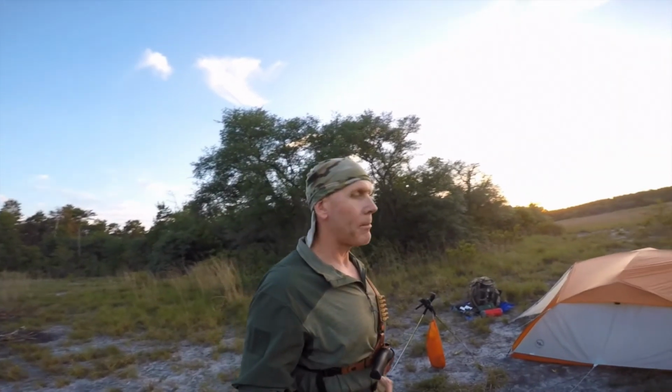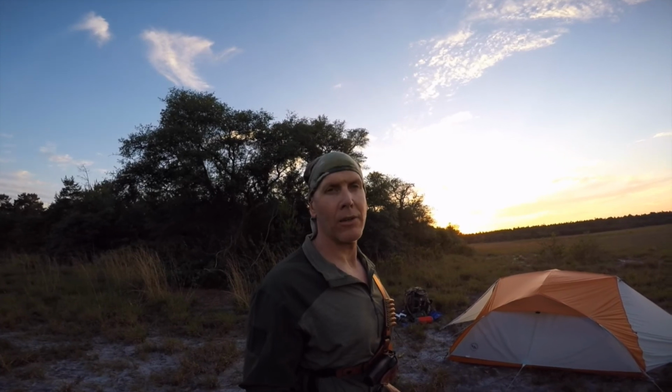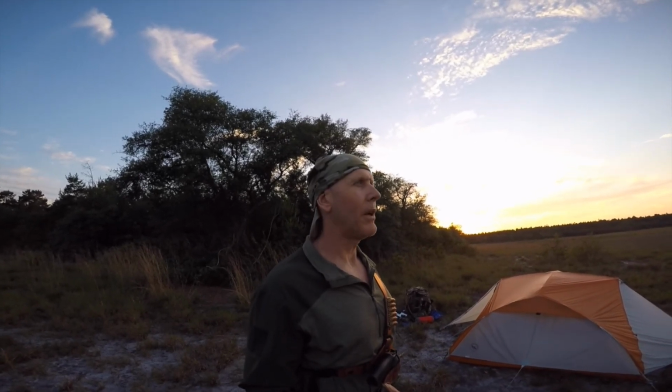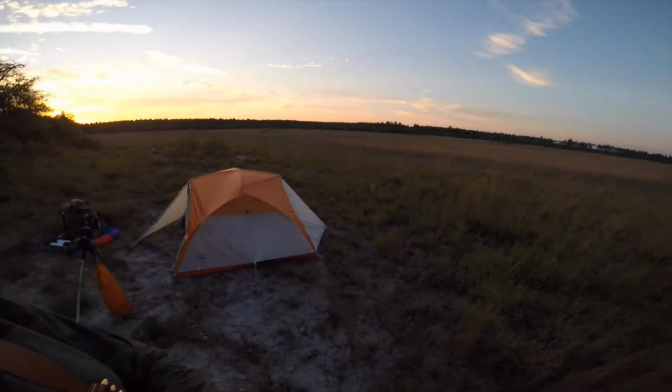I went ahead and set up my base camp for tonight. I went a little over 4 miles, 4.5 miles today on the Florida Trail. And I went ahead and pitched my camp over here in this open prairie next to the Florida Trail.